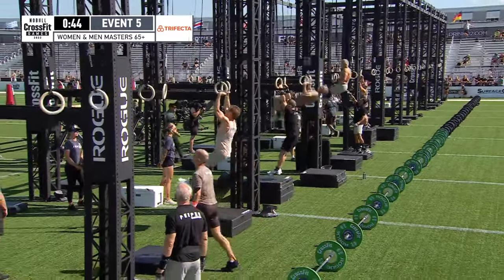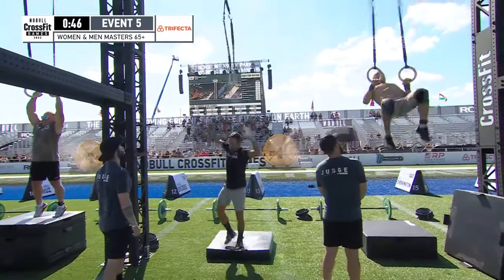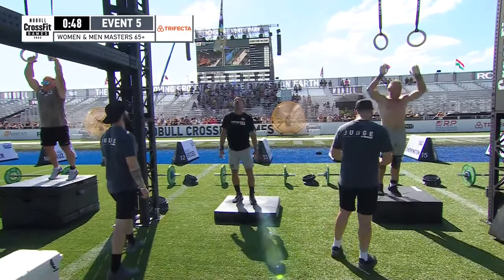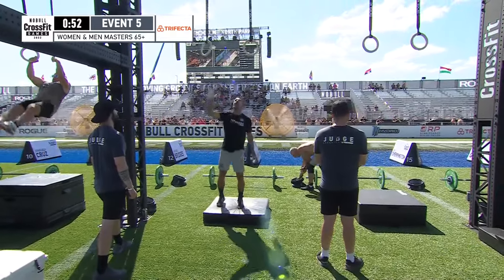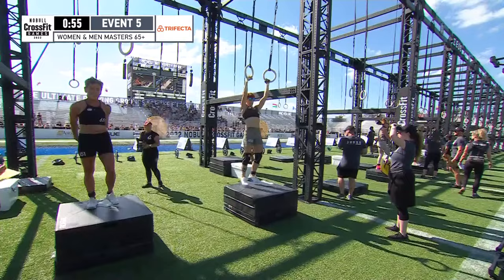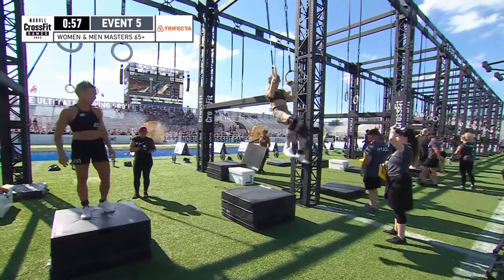I remember being in the Games when I competed. We had ring muscle-ups, and they didn't even let the athletes at this age do this. So the fact that they're up here, I think that's great for them, something definitely to shoot for. And for those athletes that do have it, my goodness.